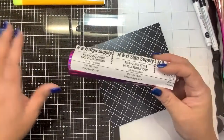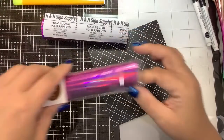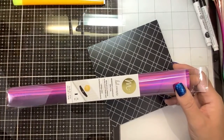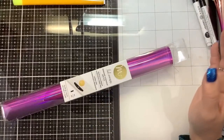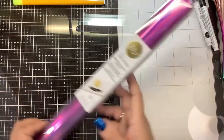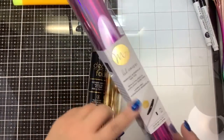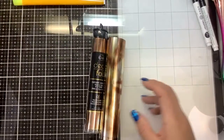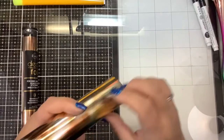Now, I understand not everybody's in the U.S. You're not going to be able to get this foil. So obviously, I have a ton of mink foil. I literally have a ton of mink foil. So I don't want you to feel discouraged and say, well, if I don't have textile foil, I can't buy the foils. The other thing I wanted to show you is you can get very similar foils. So this is the holographic ultraviolet pink. Here is the tie-dye bronze. This one is from H&H.